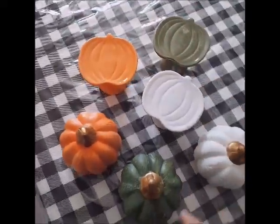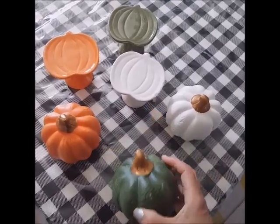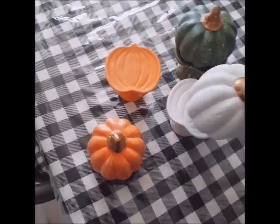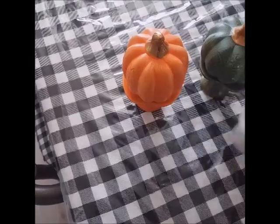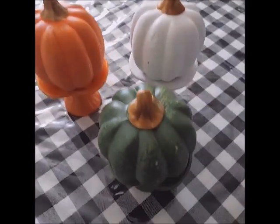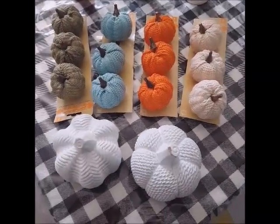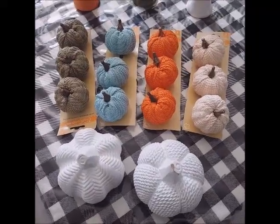And then they had these pumpkins, which have been out before at Dollar Tree, but I decided to go ahead and pick up one of each so then I can place them on the little pumpkin stands. And I think I have the perfect place to group these in. How adorable is that?